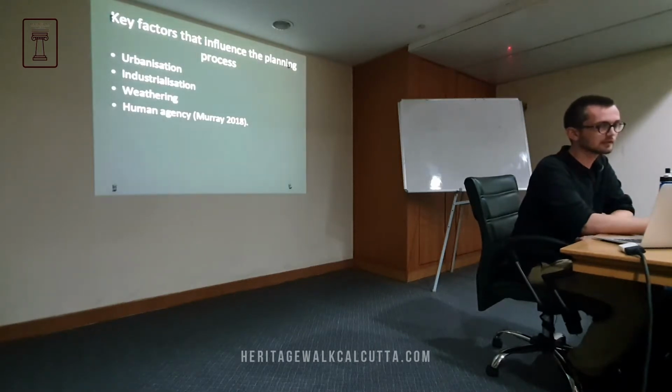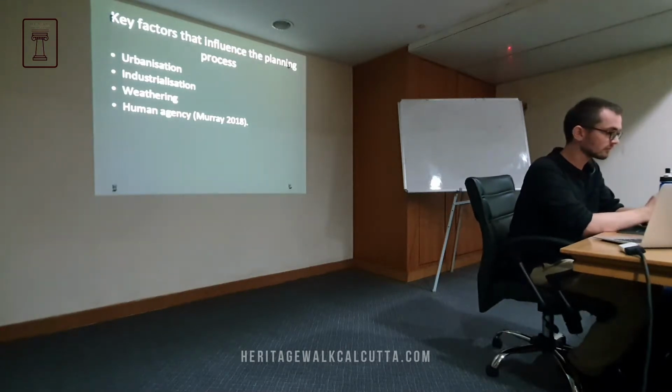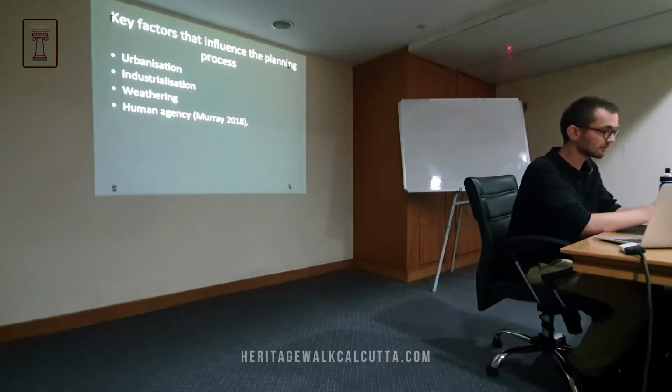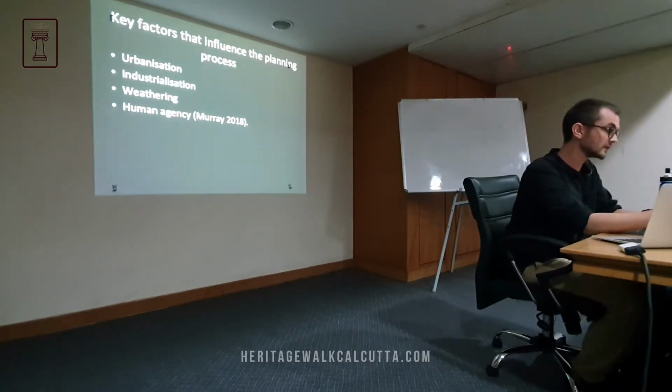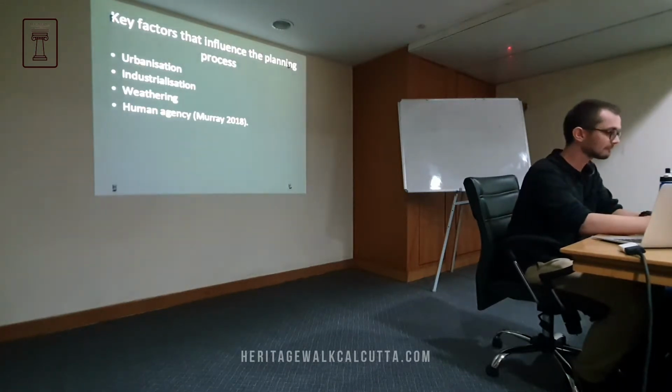So some key factors that influence the planning process. Urbanisation is one. So rapid urbanisation is affecting the UK at a very fast rate, as it's affecting many locations in the world. And it's forcing planning policy to be more flexible. Industrialisation is also encroaching on what was once green space and rural land, meaning that legislation has to keep up with a changing environment. Weathering also affects historic property, as seen by the public, and the methods of construction have to account for a changing climate and increase of damaging weathering.